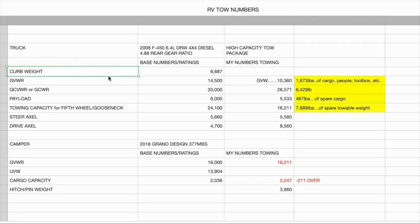what's installed on it. So with that said, let's go ahead and I'm going to pull up my laptop here and you'll see as I talk. Now the curb weight on this truck right here is 8,687 pounds. That's my truck, tri-weight, no cargo, nothing added to it.